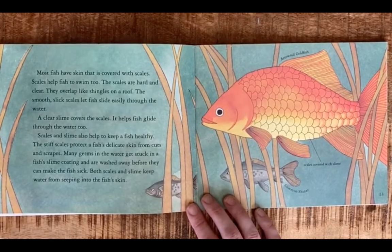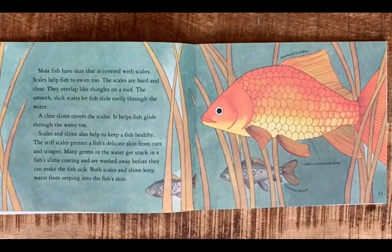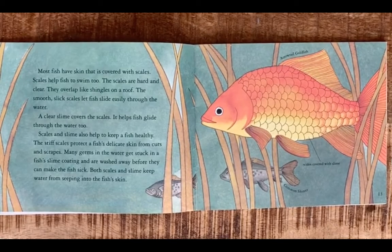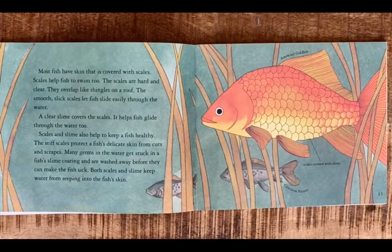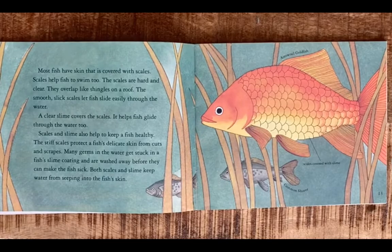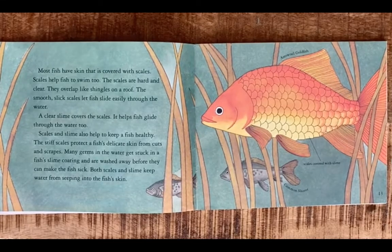Scales and slime also help to keep a fish healthy. The stiff scales protect a fish's delicate skin from cuts and scrapes. Many germs in the water get stuck in a fish's slime coating and are washed away before they can make the fish sick. Both scales and slime keep water from seeping into the fish's skin.